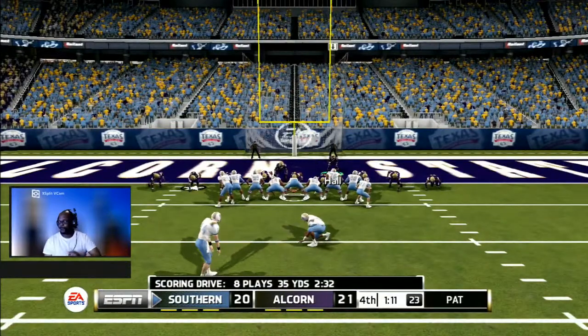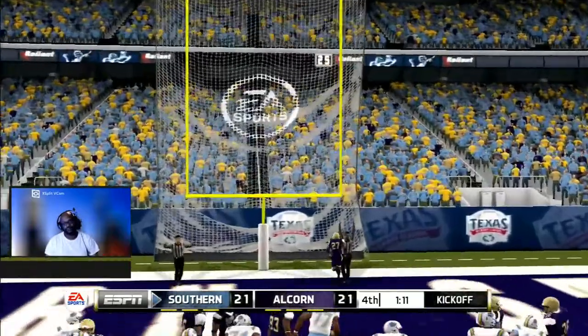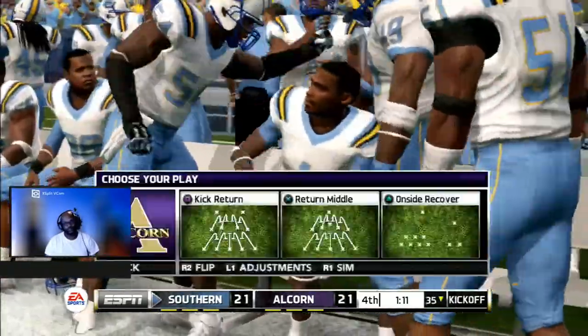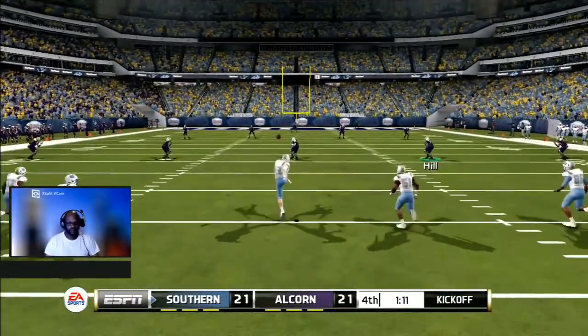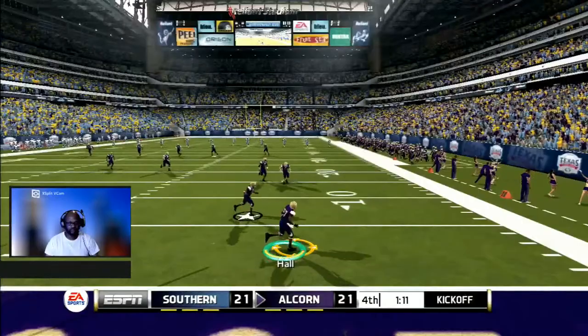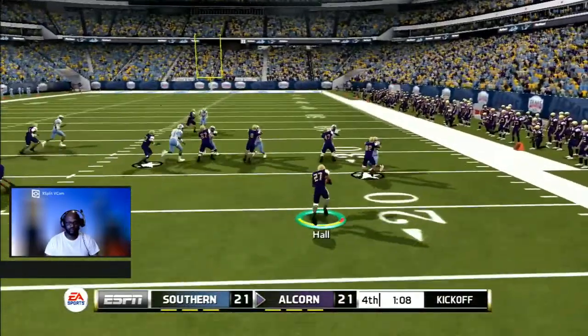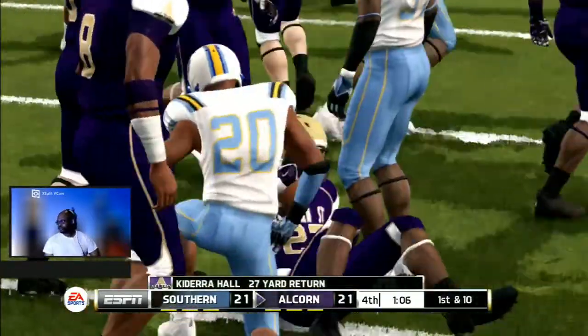The extra point to tie this game up. And he converts the extra point. They line up to kick this one away. Hall fields it at the 3. He's to the 20. And down he goes at the 30-yard line.